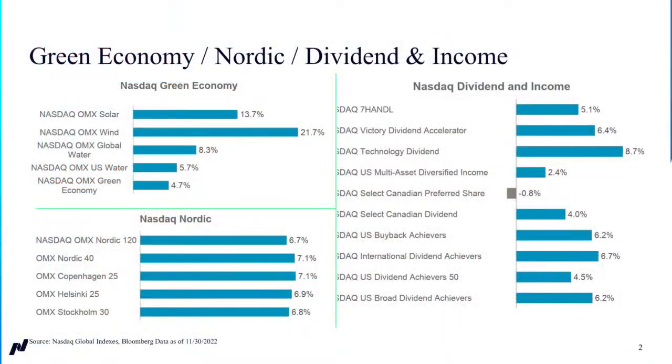All right, let's move along to green economy, Nordic dividend, and income performance, which just like the previous slide, we could see that there was a lot of good performance here for the month. Why do you think some of that took place? Yeah, so as you can see here, all indexes in the green economy suite are actually up and moved higher in November, gaining 10.8% on average. And so those average gains were actually higher than the previous month.